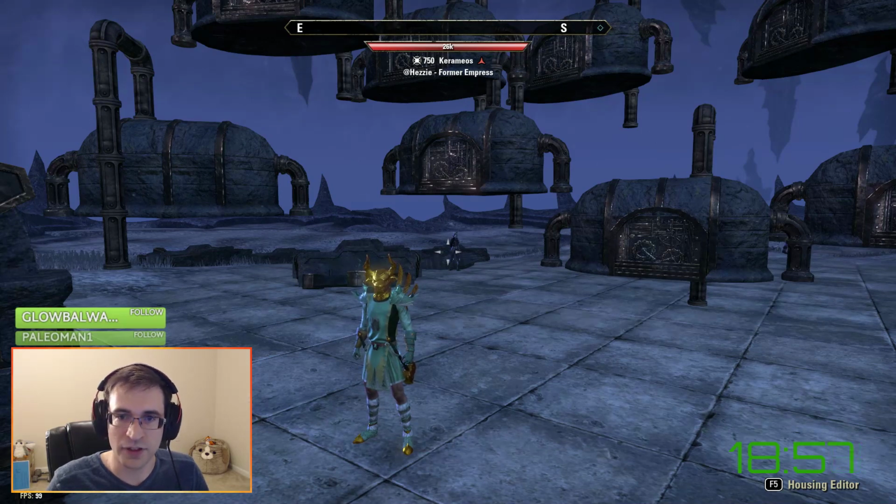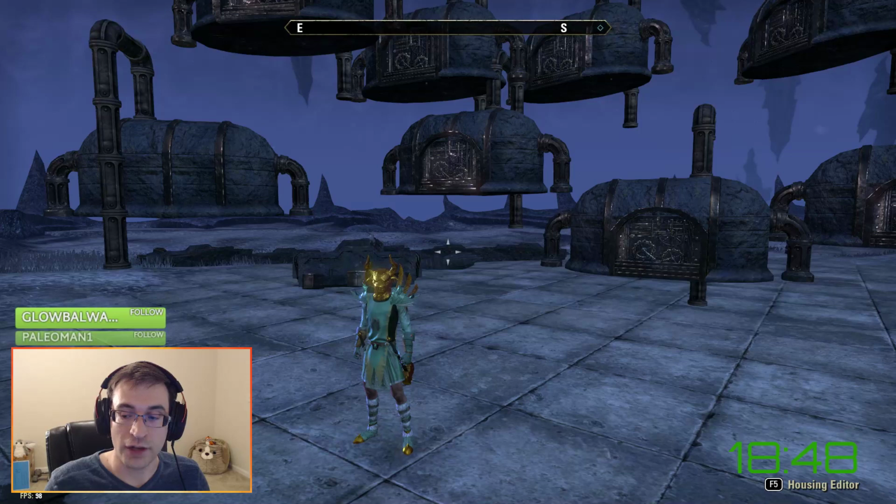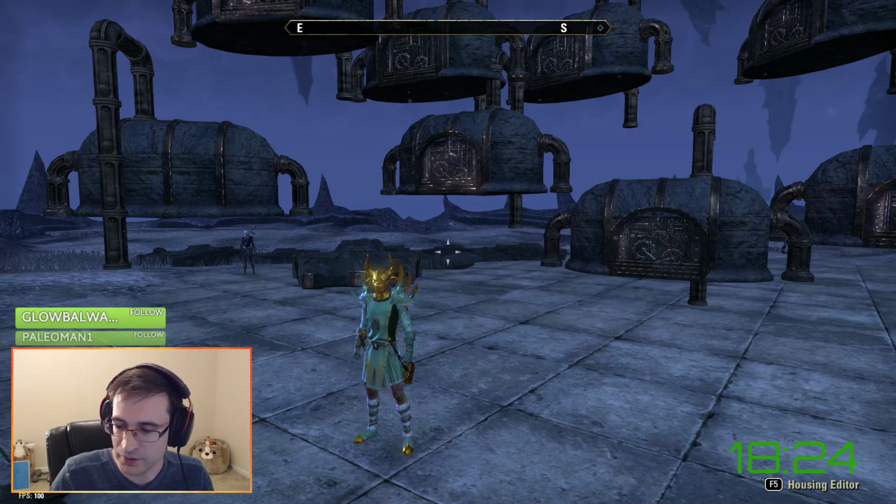Okay, Hezzie says that they spent the first 2 years of the game in PvP, and they've been Empress 3 times. I see they are wearing that former Empress title, and they are looking forward to that new Werewolf DLC. They say housing attracted them as they were retired, and they build 1/12 scale doll houses. So, this ESO housing editor is a great way of expressing yourself and making builds, being creative. Hezzie also says that they were a professional party planner. So, if you want to have a good party, maybe have Hezzie on dial.